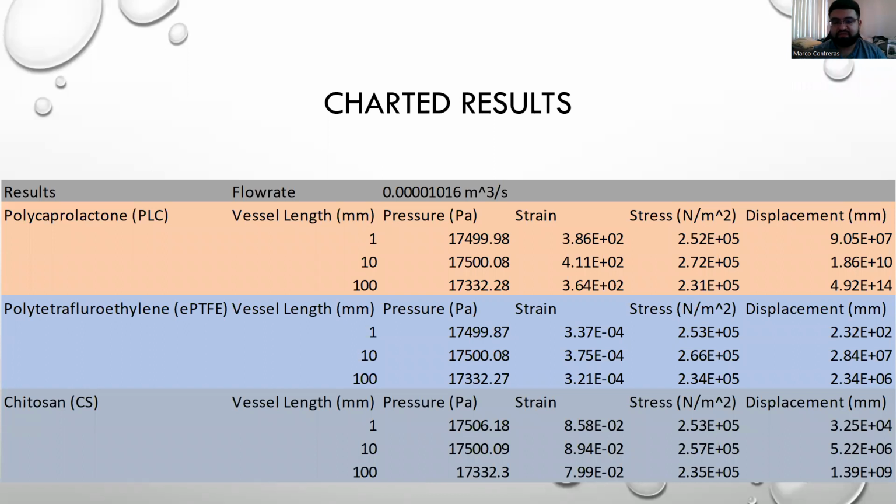Now here are our charted results for the 5 times flow rate. We can see that as length increased, pressure decreased, which was expected. And we can also visually see the amounts of displacement PCL showed. This clearly is an indication that PCL under these conditions would actually fail when used for these artificial blood vessel creations. And then we can see with EPTFE and CS and PCL that all the stresses remained consistent, which was a good indication for this experiment. But as we look at the strains, we can see that PCL showed the greatest amounts, whereas EPTFE showed the least amounts.